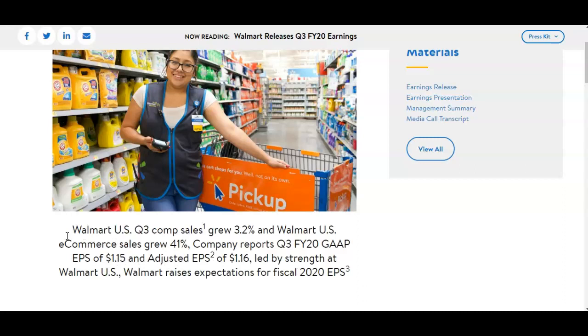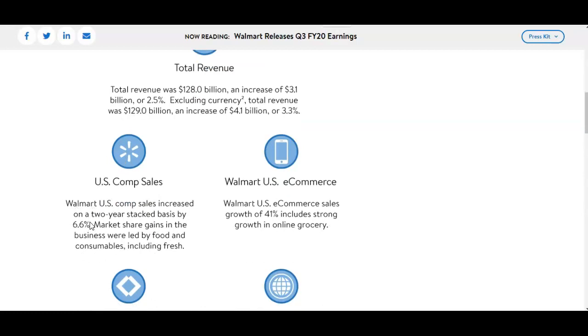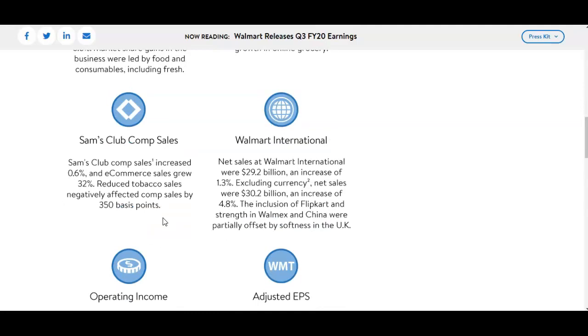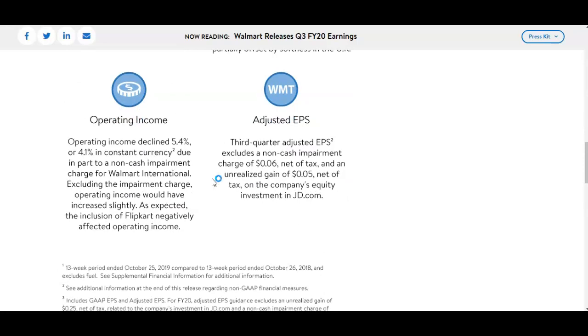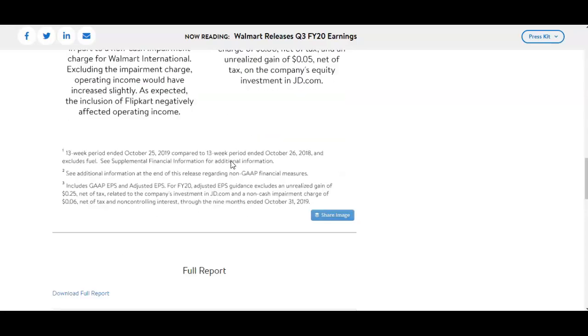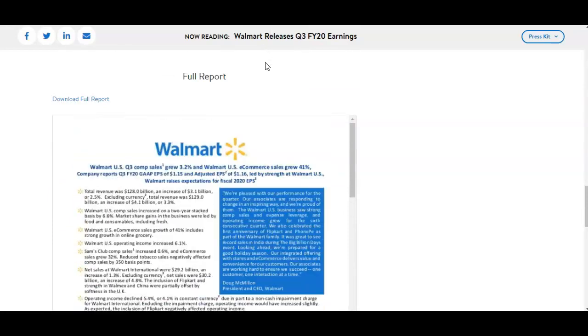$1.15 earnings per share, and like I said, strong numbers overall. Total revenue was $128 billion for the quarter, a 2.5% increase. Same-store sales increased as well. E-commerce sales were up 41%, as I mentioned before, and also international. Walmart International had $29.2 billion in net sales, and they also added the inclusion of Flipkart. That's a way for them to build their brand overseas, a very nice acquisition. I'm going to talk a little more about Flipkart and the trends I've seen. Operating income did decline a bit, but like I said, the company is still profitable. I just want to show you some more numbers in the presentation.